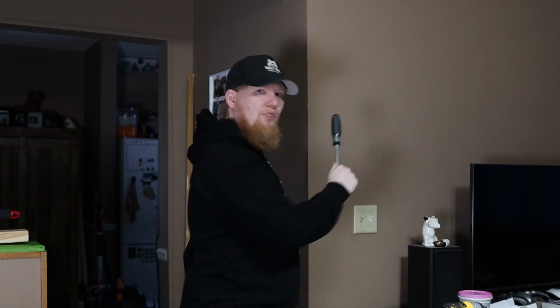I'm always using it. Or an outlet. If I have an outlet cover, I'll bang on it with the handle to loosen it up if it was painted or if it's stuck to the wall. I'll bang on it a little bit, and then I can get underneath a corner and pry it out. A good demolition screwdriver is a must-have tool for anyone.